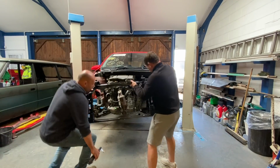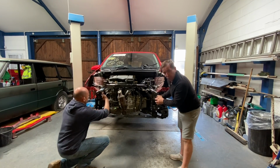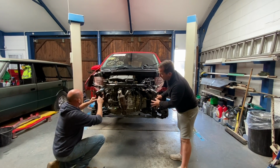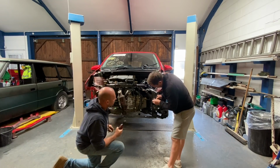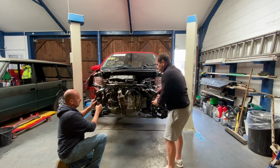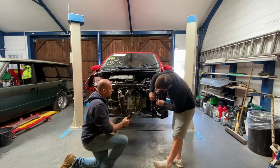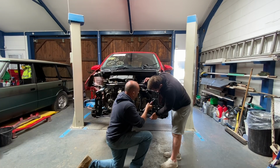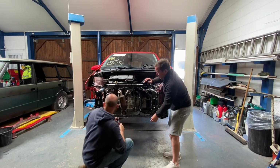Whack the front panel on and start lining everything up. Fortunately, we have got those original holes where the bumper bar goes. So just for a minute, we're going to bolt it up through those. Yep. Sorry, mate, I should have been winding them in instead. I was sitting there watching you. I'm just going to nick one more. Just make sure those holes are lined up. That's nice.